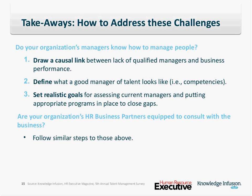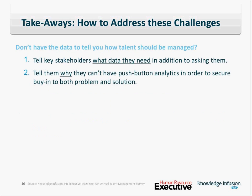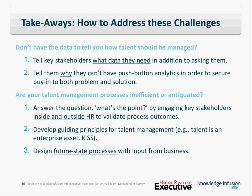Most talent management processes haven't been changed. We've talked about this for years. So what's the point of doing performance reviews once a year? Am I really doing performance management, or am I doing a performance appraisal to justify a merit increase? The guiding principle for talent management is linking your VP of HR's goal of talent management, in most cases, to processes, then to what technology helps enable that. And then how do I design future state processes that the business buys into.